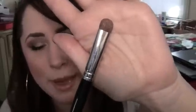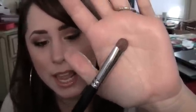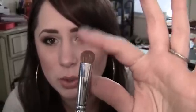Okay, this is the C153, and I believe it's a Crown brush, but I got mine on the Coastal Scents website. And this is the large chisel fluff brush, and it is really super dense. I actually have two of these, but it's super dense, and it's kind of this flat, rounded shape. It is perfect for packing your highlight color in there. It is the best. I really love this brush for highlight. I don't use anything else basically.